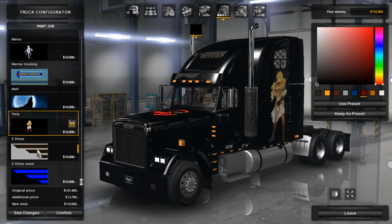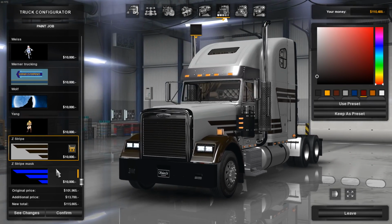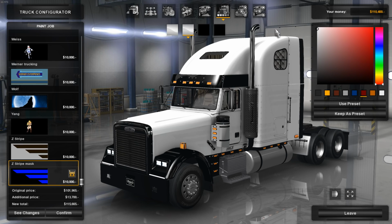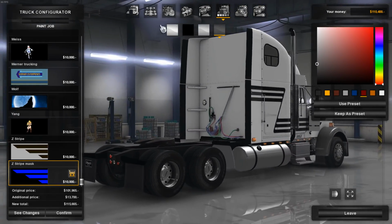And these last two, to me, are the ones that I really like the most. You got the C-stripe. This one, for some reason, you can't really change the color, only the air filter. I don't know what happened there, but the good news is below it, there's one where you can change everything, and it's the one you will see on my truck. You can change the main color, the stripes, the visor, and the fenders too. So pretty nice livery over there.